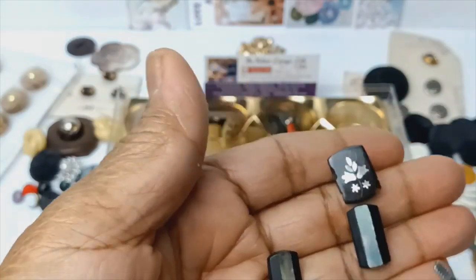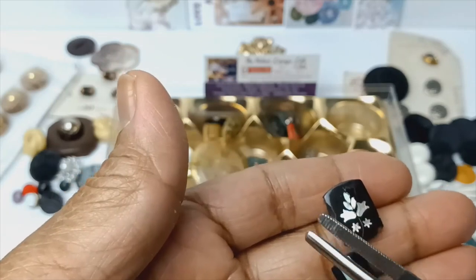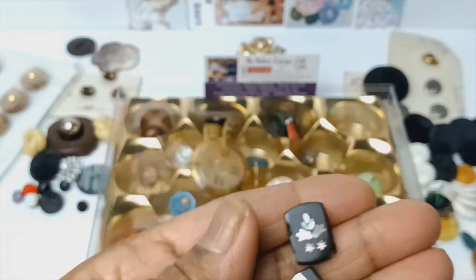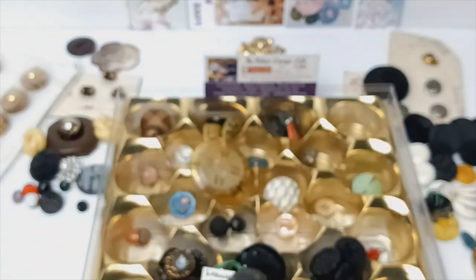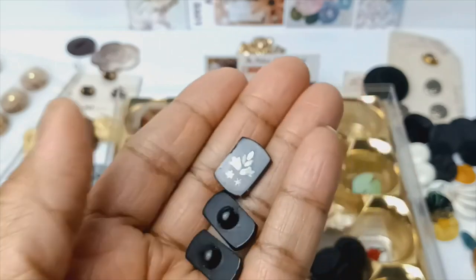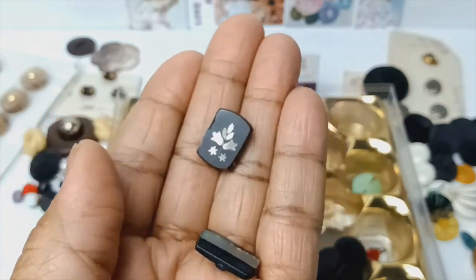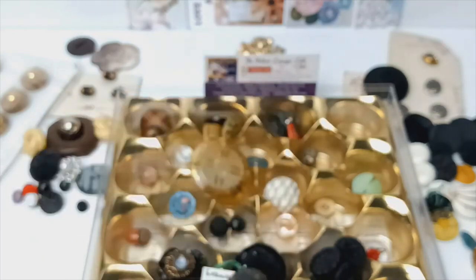And of course out of these, love, love, love this one. And yes, there's some damage on the side. That could have been in manufacturing. It could have been from wear and tear, from being washed. But regardless, I still love this button, and it will definitely be something amazing to use in a project. So we have that too.